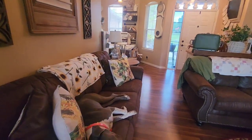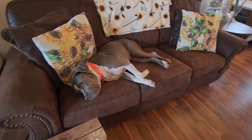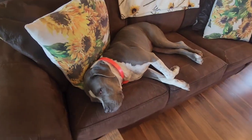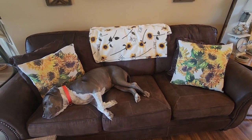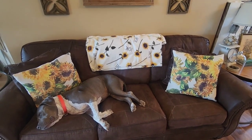All right, let me show you in here. There's my grand dog, Luna. She looks so uncomfortable, doesn't she? Hi, pretty girl. Hi, beautiful. Oh, I love these babies. They're so sweet. So I brought all my sunflowers out because I love them out for summer. After I get rid of the patriotic, I go to the sunflowers, and I could do sunflowers year-round.